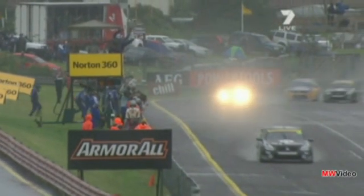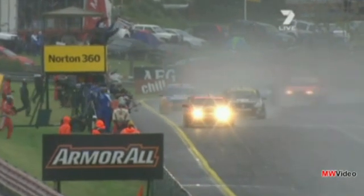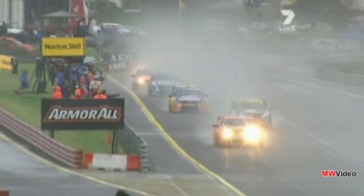Well done. Good job, guys. That car, very strong in the wet. Well done. You bet it wasn't. Todd Kelly has got up onto the podium as well in 3rd. TK got 3rd, mate. TK got 3rd. That's cool.